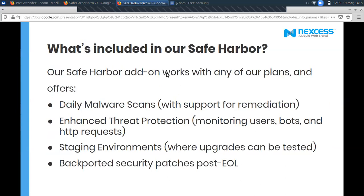Now, what's included in our Safe Harbor add-on plan? As I told you already, this is an add-on to any existing plan. We are pricing this around 30-35% of the existing value of the current plan you have, and this includes daily malware scans with Turbo for remediation. This is important because we are not only scanning your stores for malware, we are also giving you an option to create a support ticket from your portal. If you find something and you want us to take a look at it, you can submit a ticket directly from there with all the technical details we need to try to remediate this.